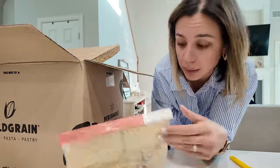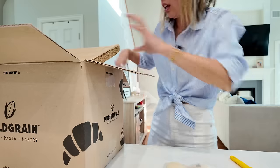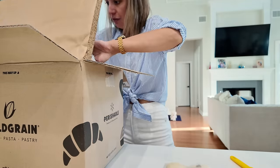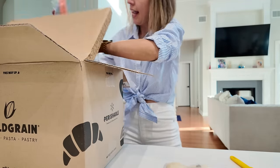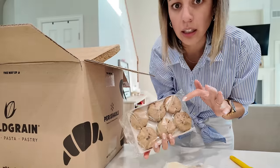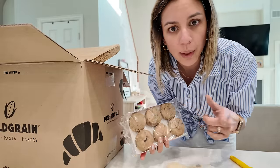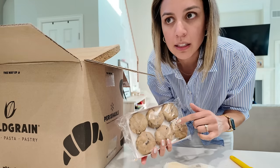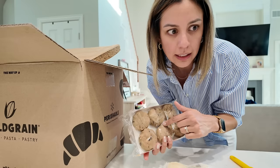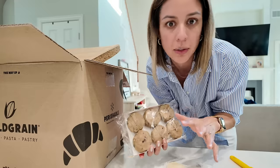Just do yourself a favor and order the croissants. This is what they're called, chocolate avalanche croissants. Okay, another one of our family's favorites are the chocolate chip cookies. And I wonder if these were the promo. I think the promo when we worked together was the regular croissants, which remind me of Thanksgiving. They're literally Thanksgiving croissants.